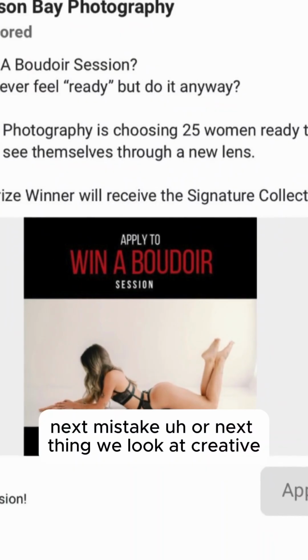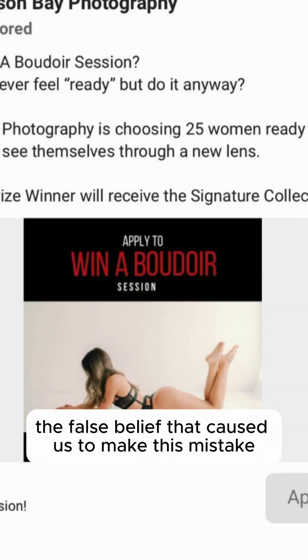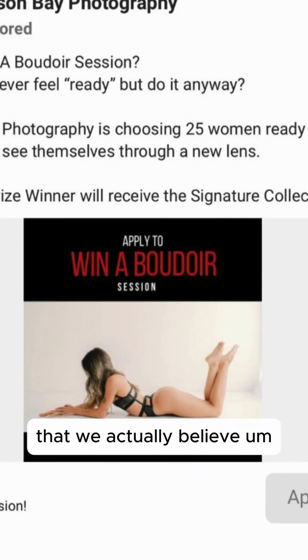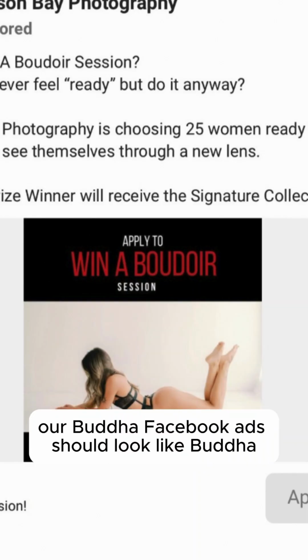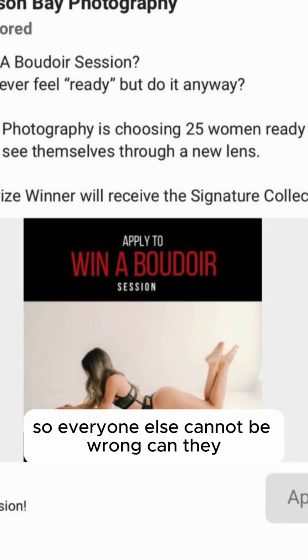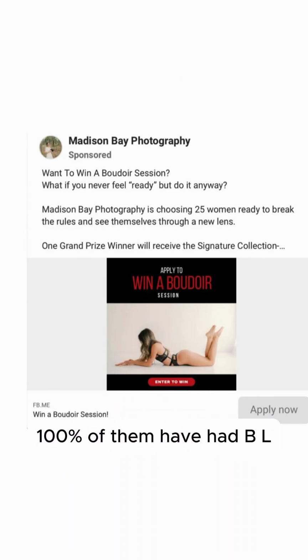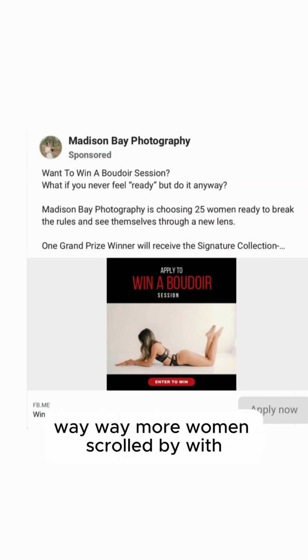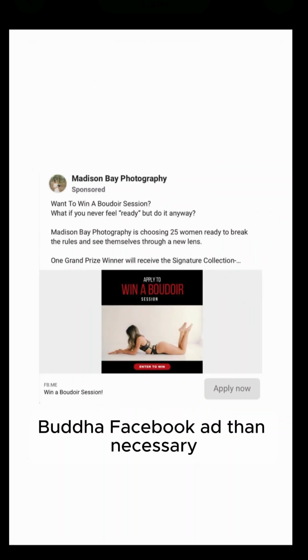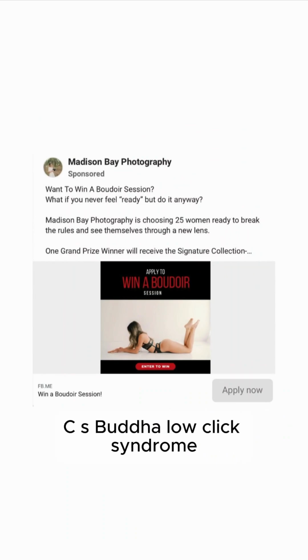Next mistake, or next thing we look at, creative. We've got the looks like an ad mistake here. The false belief that caused us to make this mistake is that we actually believe our Boudoir Facebook ads should look like Boudoir Facebook ads because that's what everyone else's Boudoir Facebook ads look like, so everyone else cannot be wrong. Can they? Well, in every Boudoir Facebook ad I've tested and the backends I've looked at, 100% of them have had BLCS, Boudoir low click syndrome, because they're making some or all of these three pre-click mistakes. So the consequence of making this mistake is way more women scrolling by our Boudoir Facebook ads than necessary, pulling our unique CTRL under 6% and contributing to BLCS, Boudoir low click syndrome.